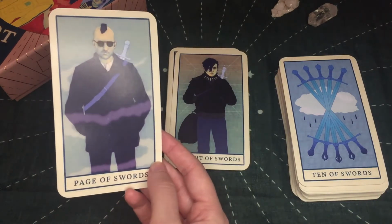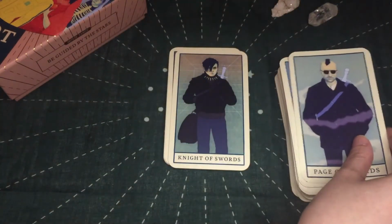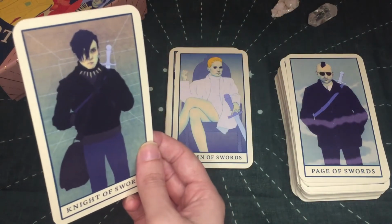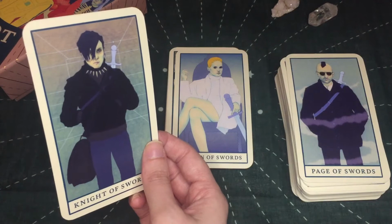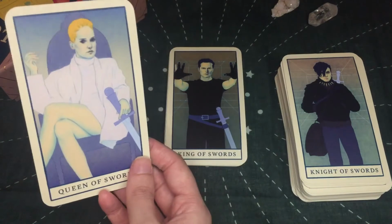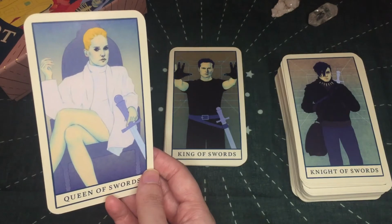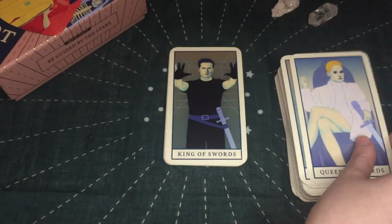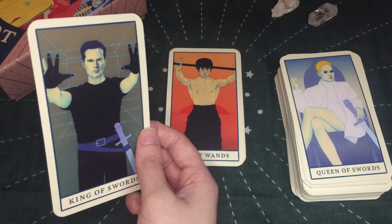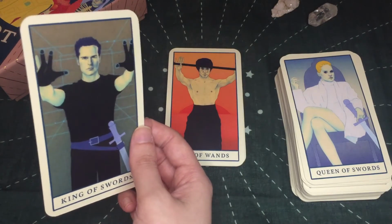Sorry. The Page of Swords is Robert De Niro in Taxi Driver, which I think is an interesting choice. Then we have our Knight of Swords, who's Noomi Rapace in The Girl with the Dragon Tattoo, the Swedish version. You can kind of tell in this deck, again, the knights are sometimes both men and women, as well as the pages. Queen of Swords is Sharon Stone in Basic Instinct, that very, very famous scene. And then our King of Swords is Tom Cruise in Minority Report, which I thought was kind of interesting to have instead of Mission Impossible or something a little bit more obvious. So I kind of like that it's Minority Report.